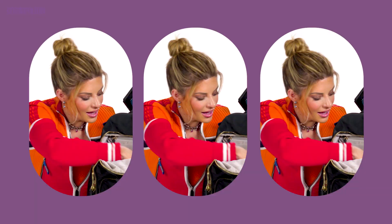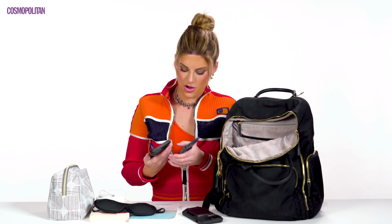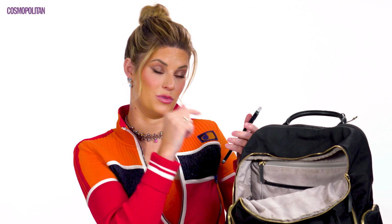Speaking of phones, I have three of them. This is my phone that I always use. This phone is the phone that I travel with a lot because it has 2 terabytes worth of video and picture content. I use this old phone because it's so old that if I want to post on Instagram with views, I log in and post with this. There's a new update that if you post with videos, it only shows the likes, not views.